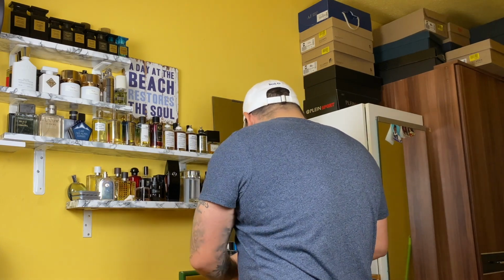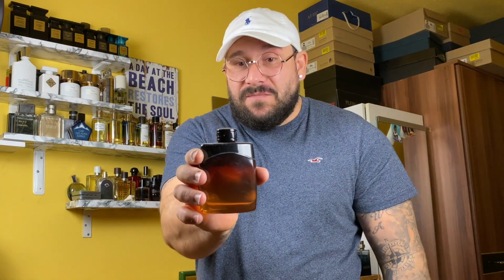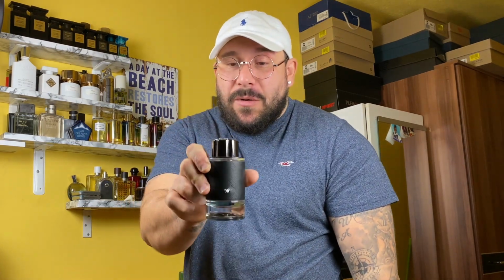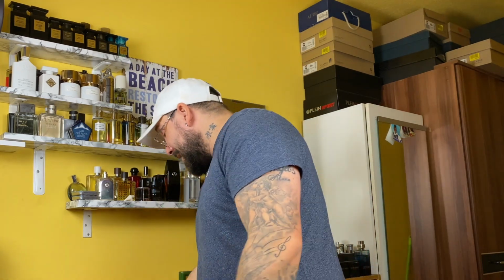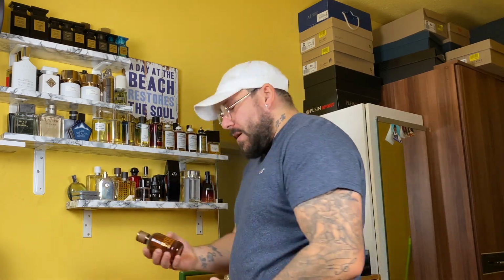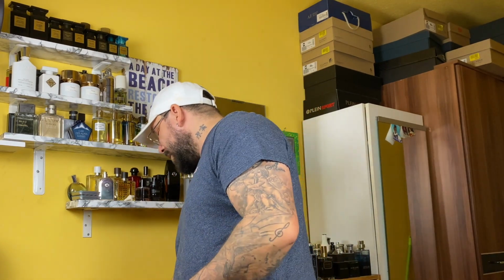Then we have Mont Blanc. We have the 2020 Eau de Parfum, EDT, and then we have Legend Night. Explorer, and this was a Christmas gift from my wife as well. That lovely Aventus DNA inside of it. D Wood Squared, Coach Platinum. This was a gift from my wife as well.